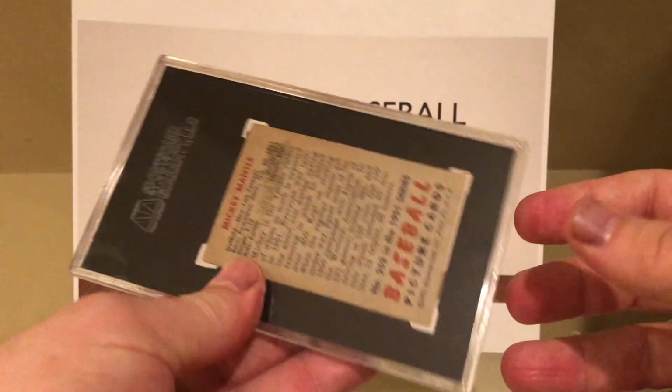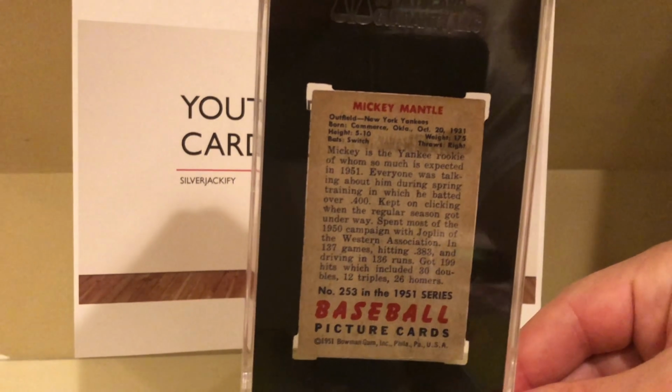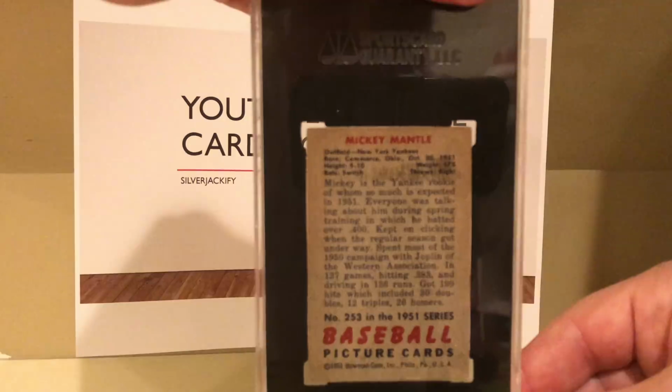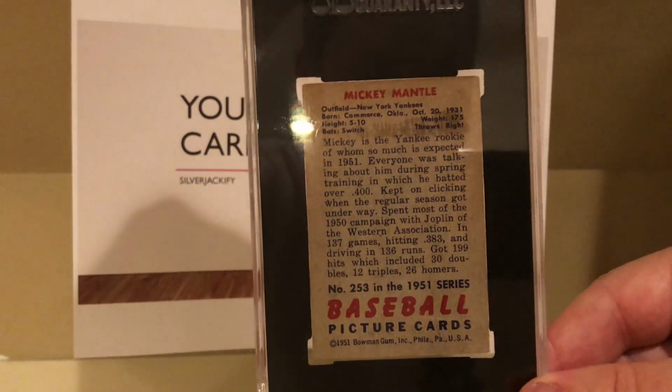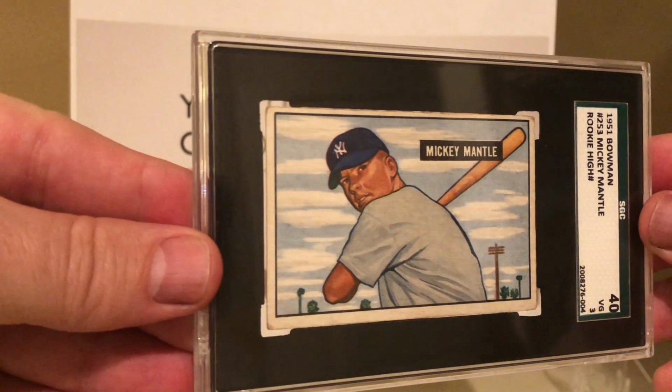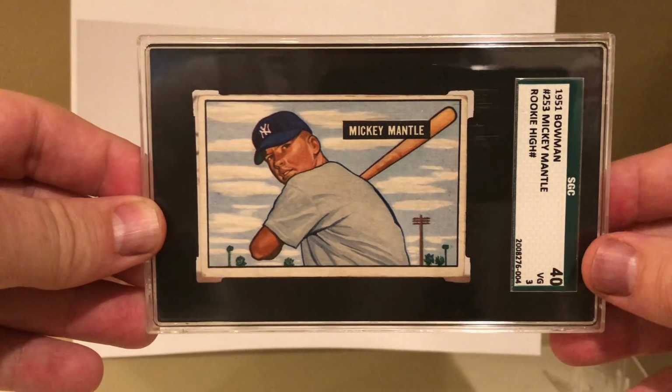And you can see here's the back, to no surprise, especially with a 3, it's got some staining on the back. So definitely not a perfect card, which is why it's a 3, and it's got some rounded corners and all of that.